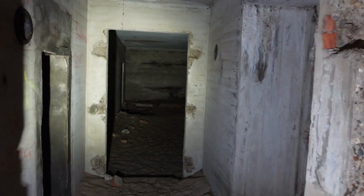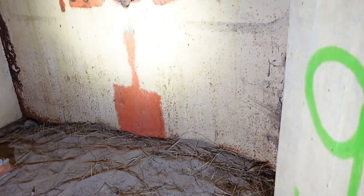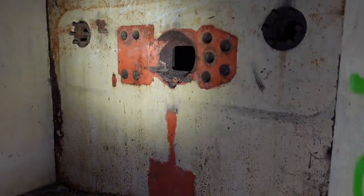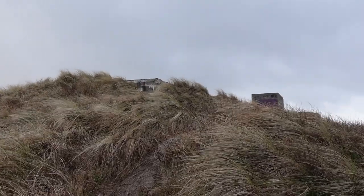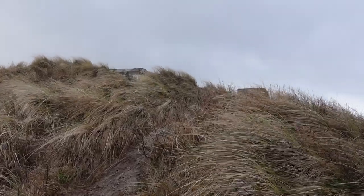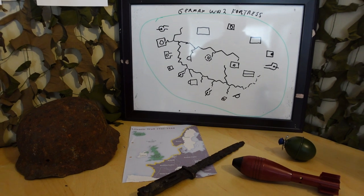So I'm gonna go inside. Holy pancake. Look at the huge size of these rooms. There is a feature right there that tells me that we're on the right track. It is a massive, massive German World War II construction. For sure, I will put a link in the video description for that.